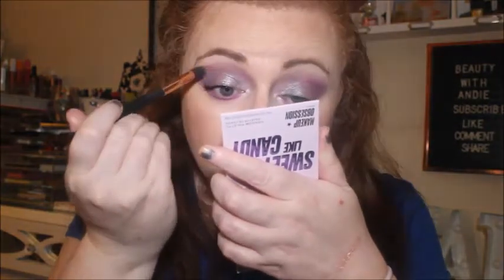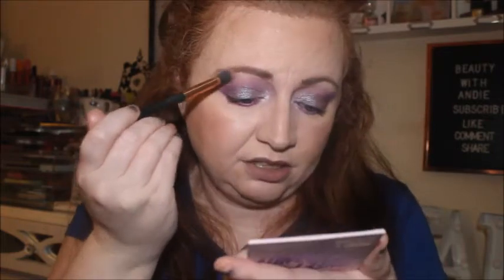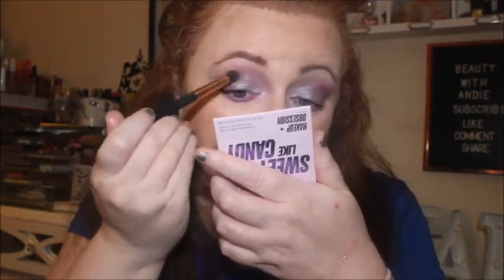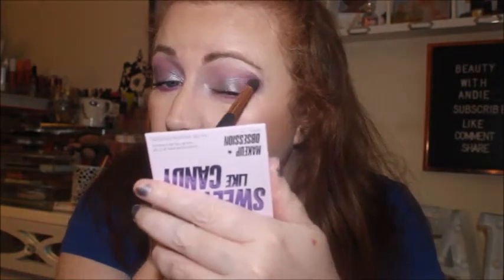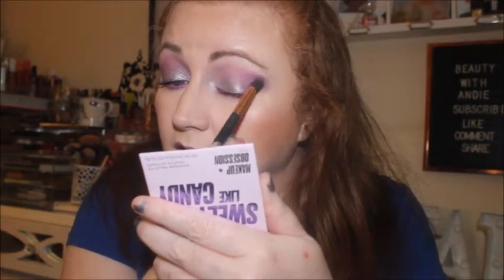I think I might just blend. I always do this right at the last minute. Blend it a little bit more. Especially this dark purple shade I use, which is Macaroon. I feel like it's too harsh. Right, that's better. And on this side. I mean, I like my eyeshadow harsh, but not that harsh. Needs to be an even blend.